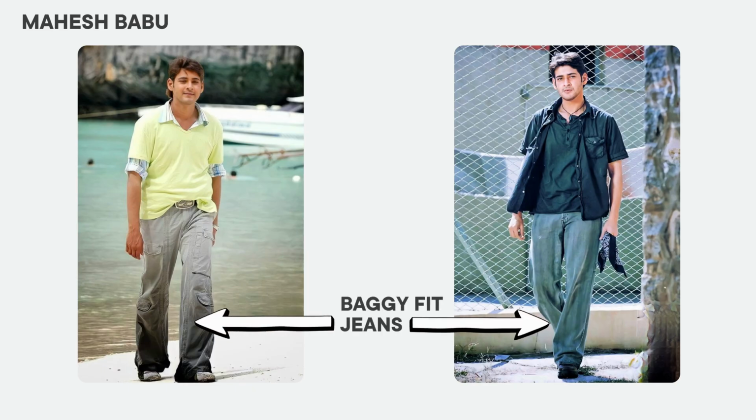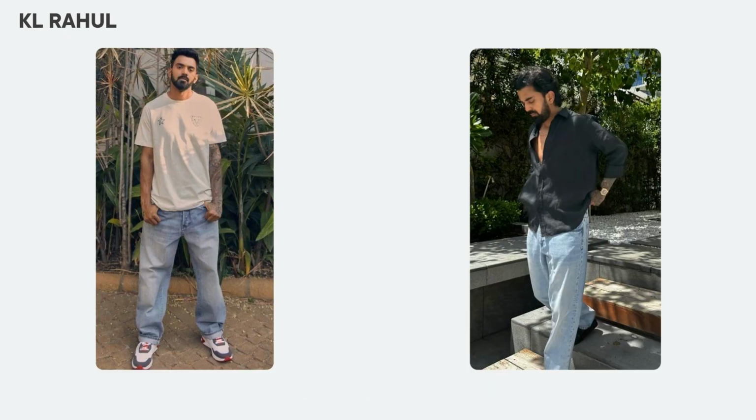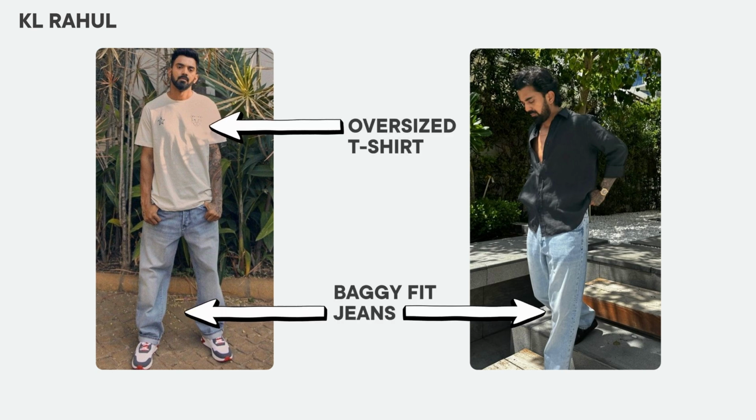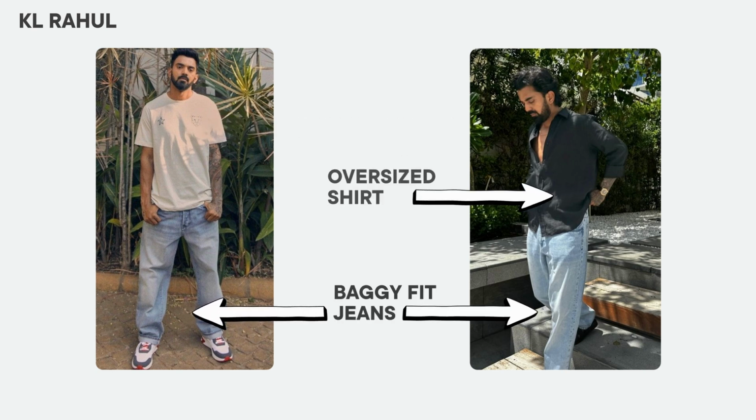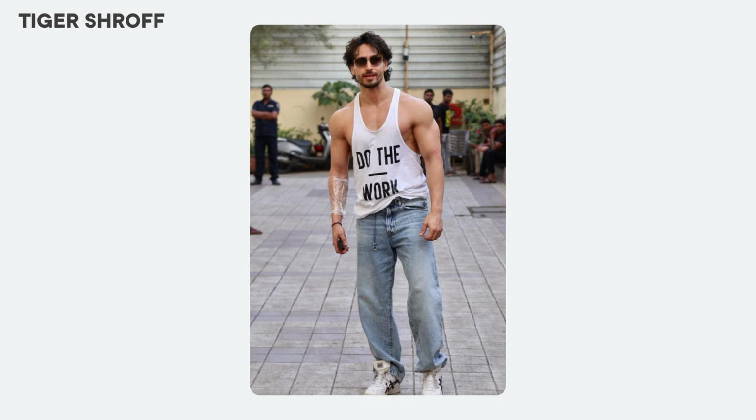Wearing the baggy fits. He's got some baggy jeans with the pockets and another pair of baggy jeans which are quite simple. And here we have cricketer KL Rahul. In one outfit we see that he's wearing an oversized t-shirt with baggy jeans, and in another outfit he's wearing baggy jeans with an oversized shirt, full sleeves. And here we see he's wearing an oversized hoodie, drop shoulder, with super baggy pants.